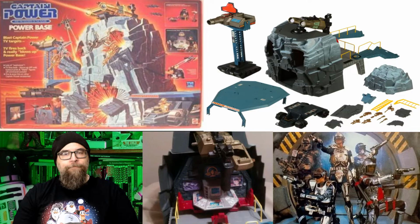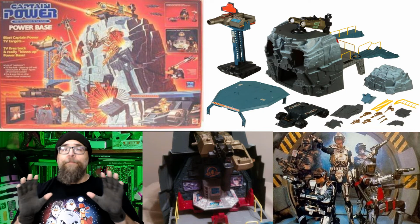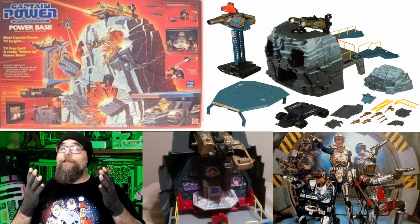But it featured cutting-edge technology in their toy line that was supposed to interact with the TV show. Now, that was stuff out of my budget, and I was kind of aged out of it, but I still enjoyed the action figures. There were some really neat ones, especially the robot bad guys. Now, they had a couple playsets, but in this episode we're going to talk about the Power Base Fortress, released by Mattel in 1987.